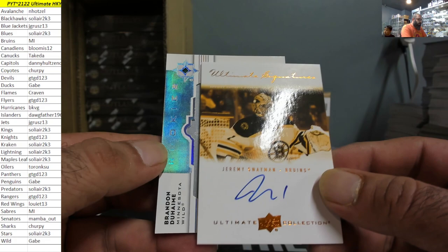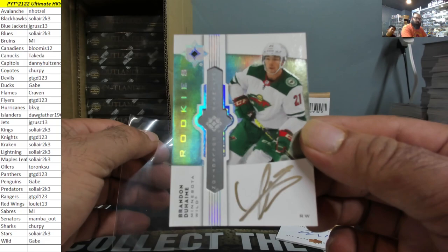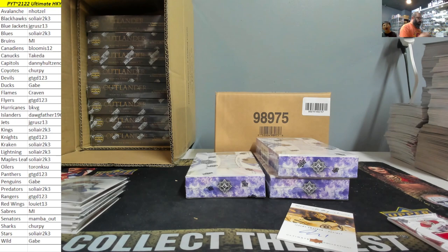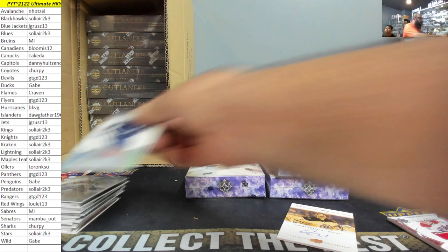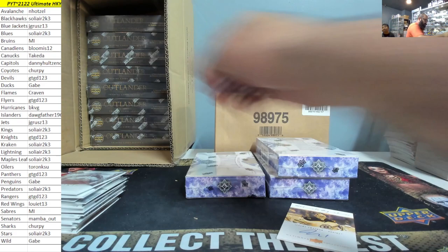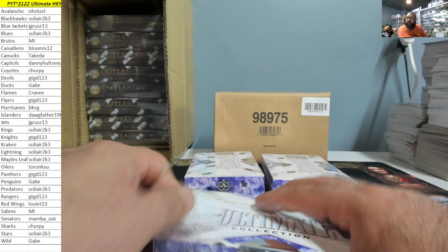Brandon Duhaime for the Minnesota Wild, Ultimate Rookie Collection. This card is thick for no apparent reason. Oh, I almost put the wrong one. Card is thick so you can't tell. Oh, okay. Bam, all right. I'm going to put thicker cards so you can't tell where the good cards are. Damn, 1 in 100. To get one, not necessarily the grass, but just to get one.